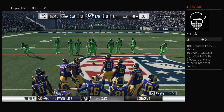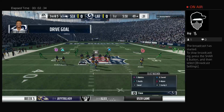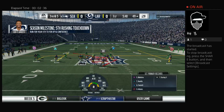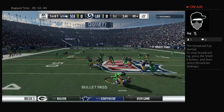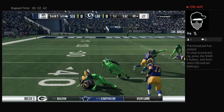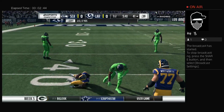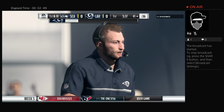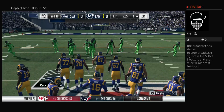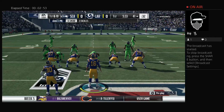And on 3rd down, a nickel formation here defensively. From the gun, here's Goff. And this is caught by Watkins. And he will have first down yardage as he's brought down at the 41. They get 9 out of that one, and as a result, the drive continues.